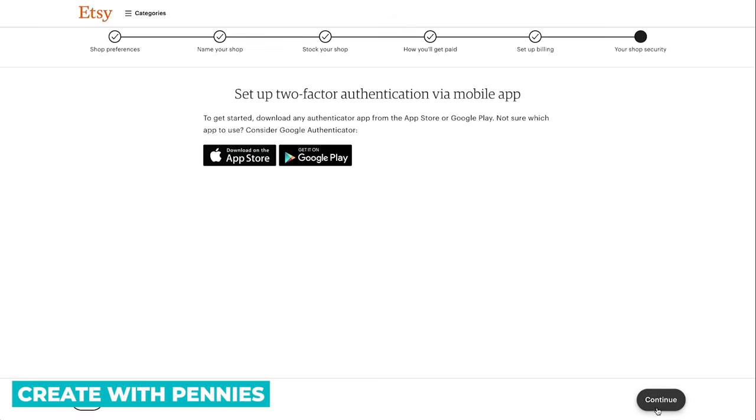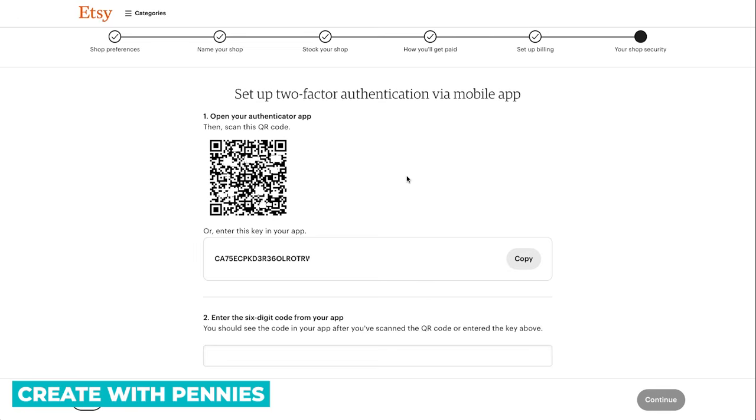So basically on this page, you click continue. So to do this on your phone, you basically open up the Google Authenticator, you click the plus sign to add a new code, you click scan a QR code, and then you line it up with your computer and scan the code. That will automatically add Etsy to your Authenticator app.